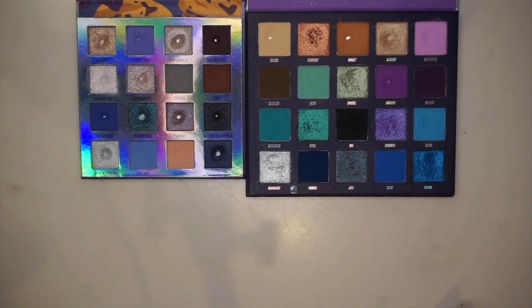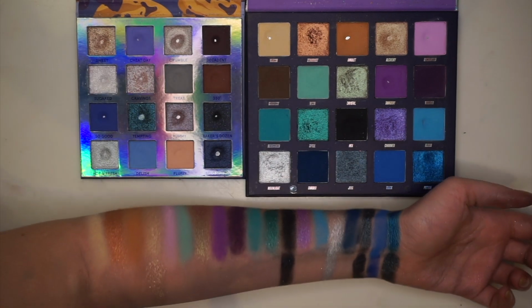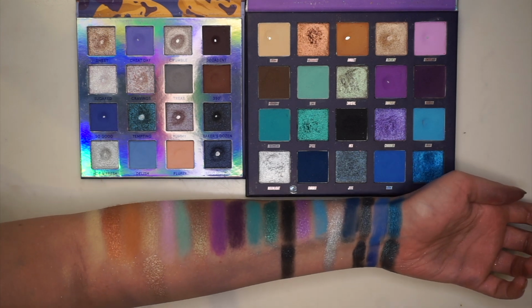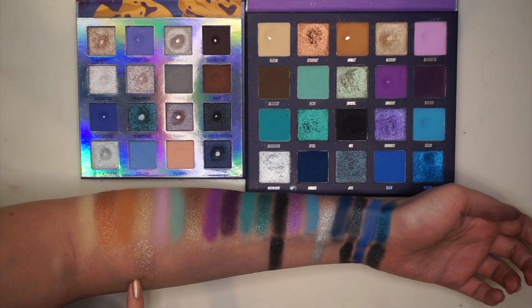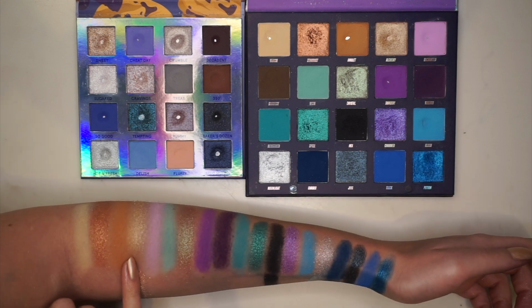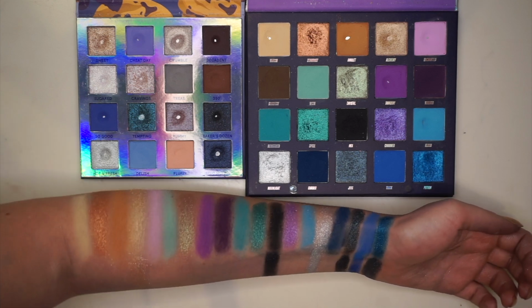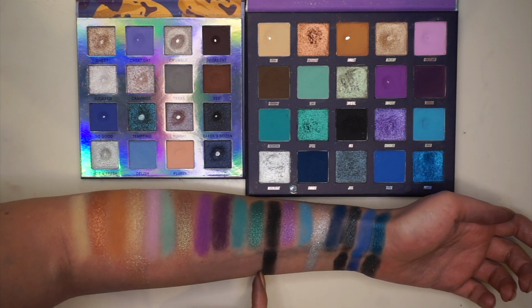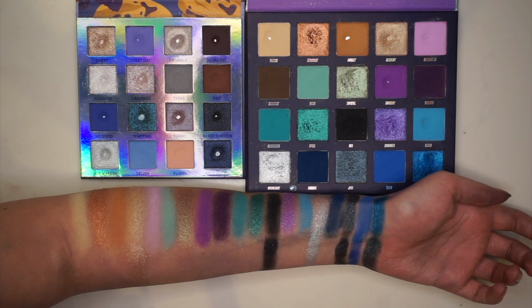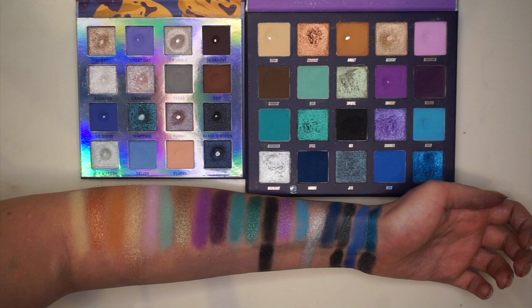So the last palette that I want to compare before going to the singles is the Blueberry Muffin palette from BH Cosmetic, because it also has a lot of blue tones. And there's a couple shades that are similar, but not too many again. I feel like this is quite a hard palette to dupe out. First up, we have the shade Sweet from the Blueberry Muffin palette compared to the shade Alchemy. Quite similar undertones, quite similar shades. Then for the black, we have the shade Hex compared to Baker's Dozen. Again, Baker's Dozen has shimmer running through it, but I think they would work in a similar way.